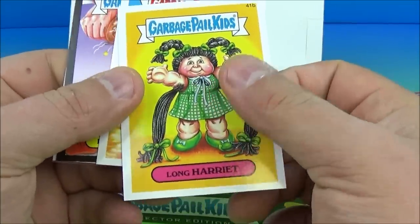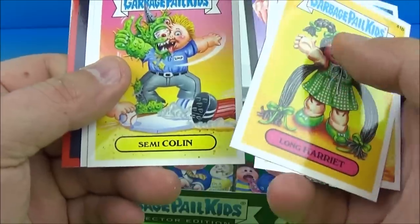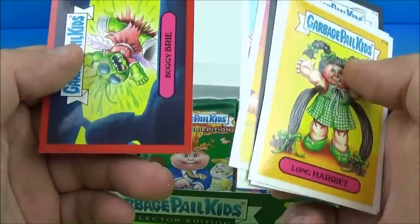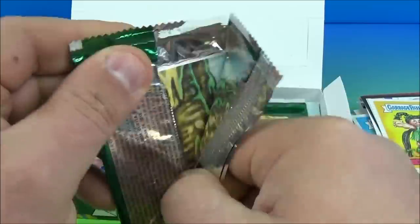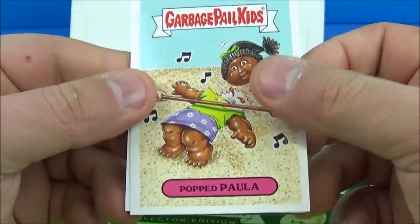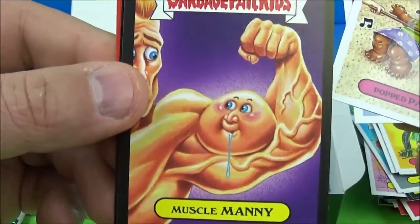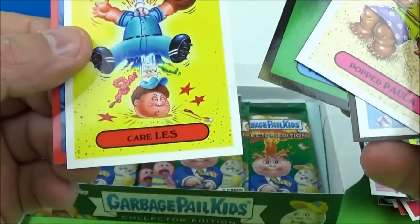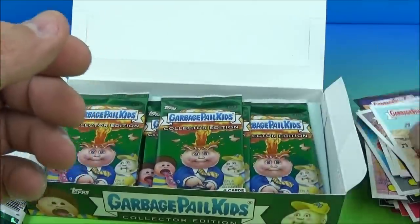Oh, boy. Long Harriet. Pepper Milton. Semicolon. Collector Kyle. I'm lost for words here. Some of this stuff. Look at this. Popped Paws. Some of this is just so creepy. Muscle Manny. What? Franklin Stein. Careless. Oh, man.